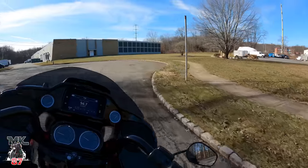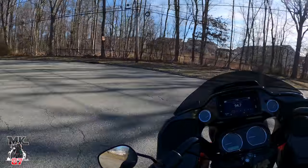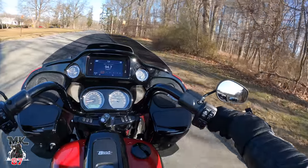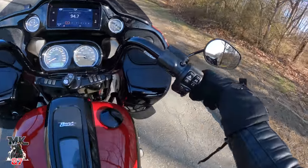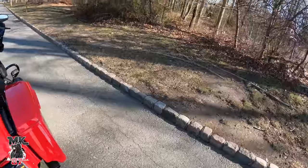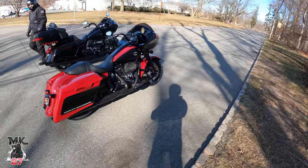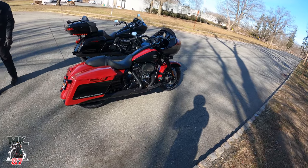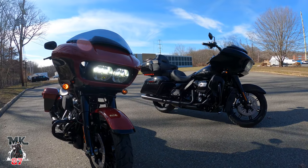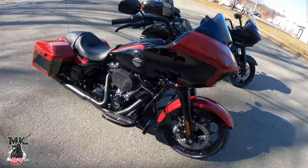We'll do a little roundabout here. Yeah, it feels great, man. Really good. Beautiful. She rides great. She feels great. She looks beautiful. You know what? Harley-Davidson, I got to say, you guys knocked it out of the park with this one. Let me just show you guys how she looks with the lights on. LED lights in the front. Gorgeous.